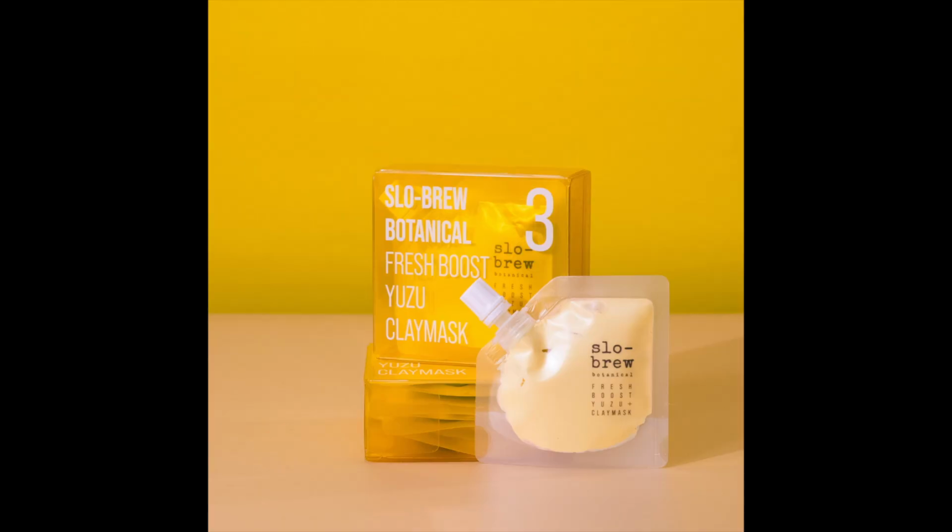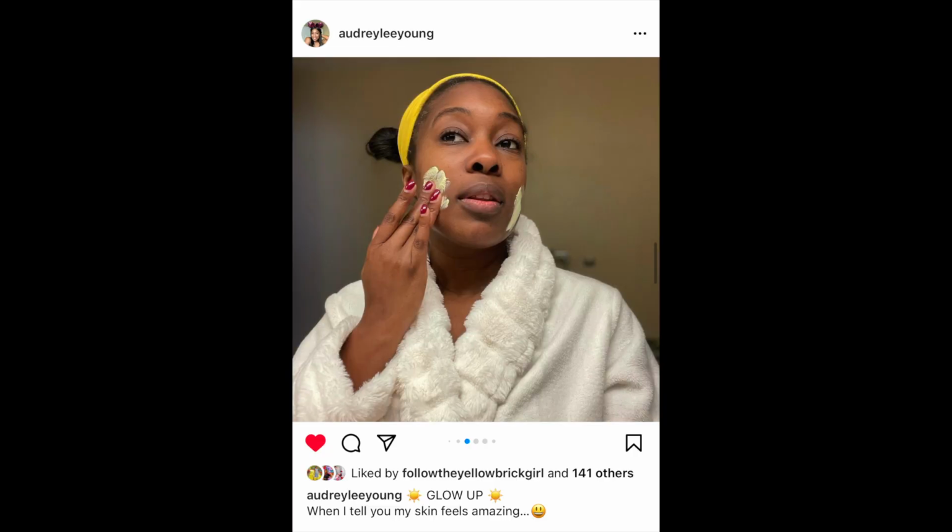Today I'm going to be testing and reviewing the Fresh Boost Yuzu Claymask from Slo-Brew Botanical, as seen in Vogue, Glamour, ABC News, and NBC. Shout out to Audrey Lee Young who influenced me to buy this product.